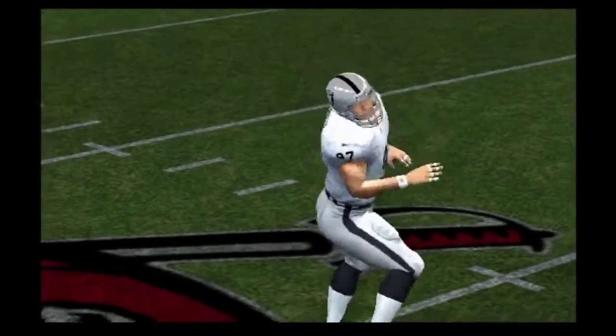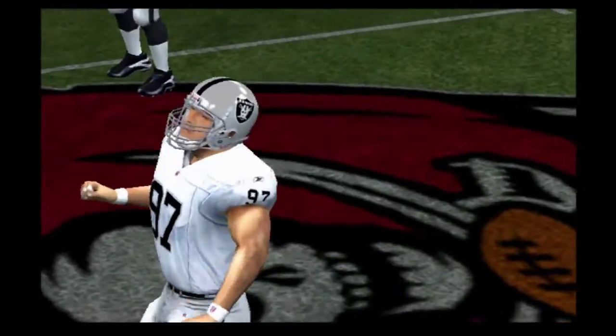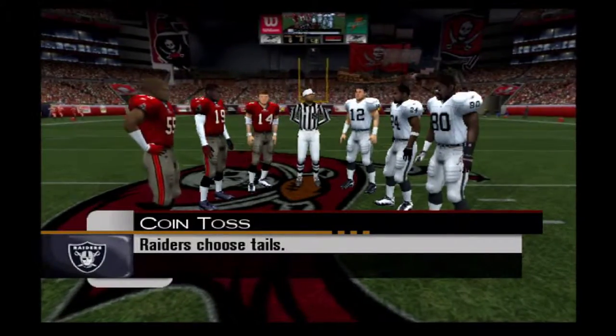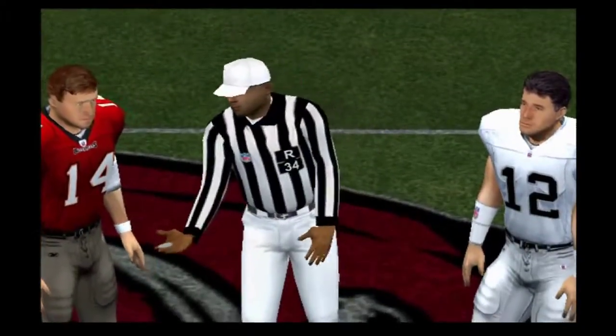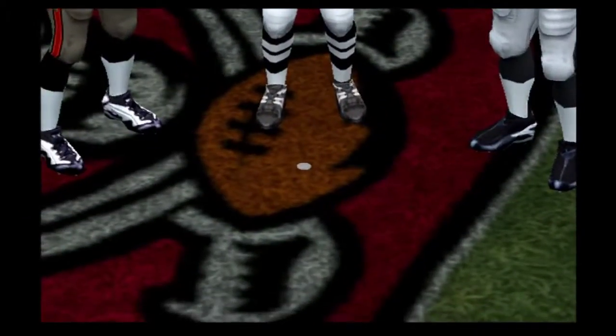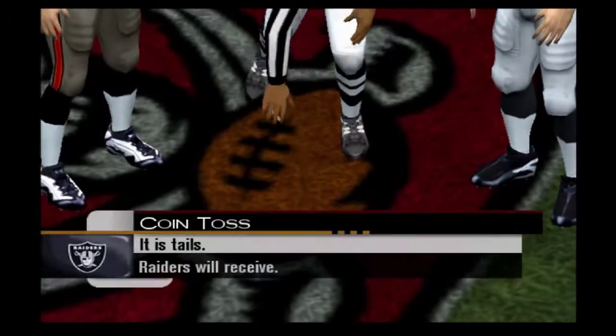Place earlier on, but I've got my eye on somebody else, too. John Perella can stop the run with the best of them, and that's going to be the difference here. And as the officials and team captains move to the center of the field, let's go down for the toss of the coin. Tails. We'll receive.